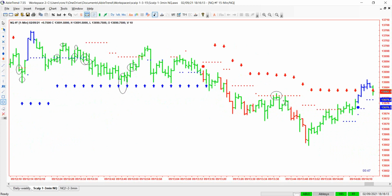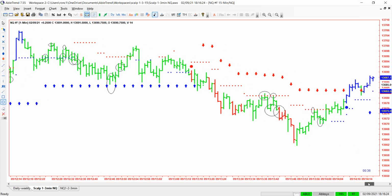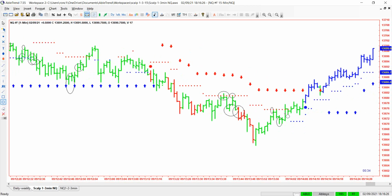Perfect trade right there. Hits the red dot, closes under it, a minute later, winner. Hits the red dot, closes under it, a minute later, another 100. Hits the red dot, 2 minutes later, another 100 at 300. That's 3 in a row, 300. This one was a losing trade.